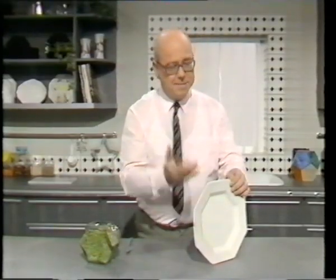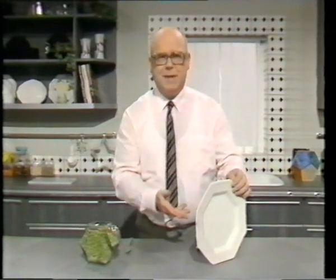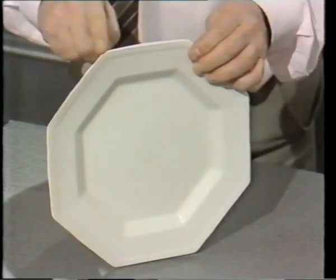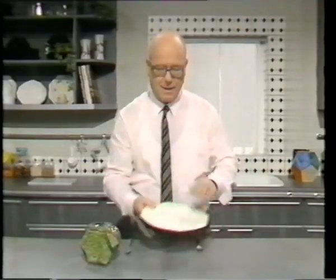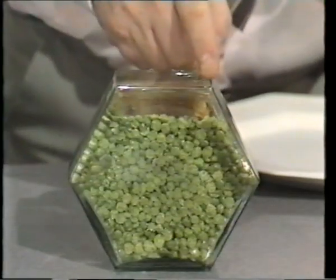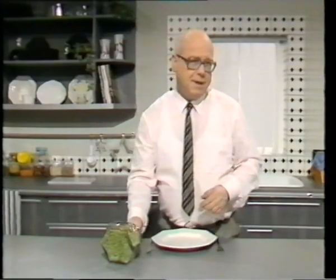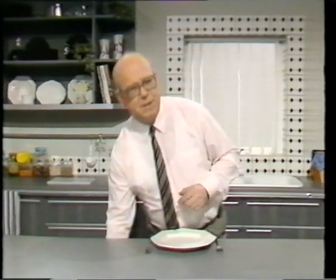But how many symmetries does the plate have? Well, although this is 3-dimensional, its symmetries are equivalent to those of an octagon, which is 2-dimensional. And the jar here is equivalent to a hexagon. However, there are certain objects here that are symmetrical in a truly 3-dimensional sense.